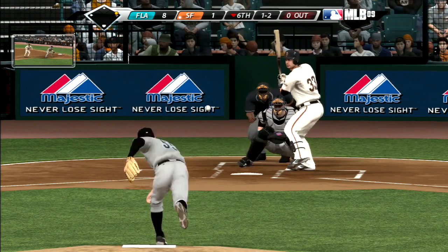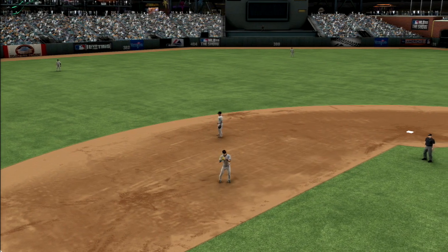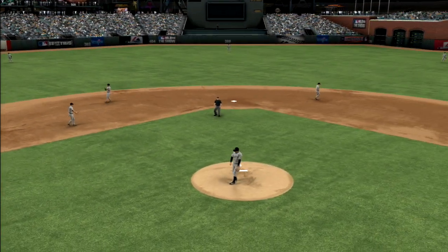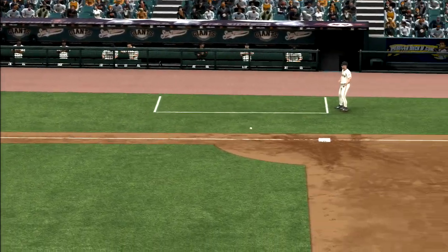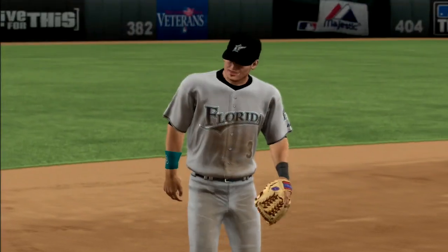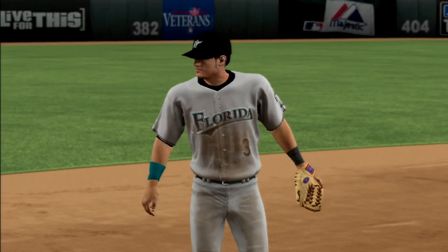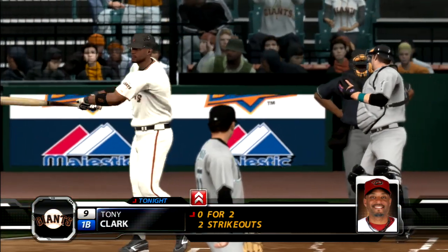Try again, 1-2. Swing, hot shot to the left side, but gloved by the third baseman for the out. Well, that's why they call this place the hot corner. Quick reactions that time to take away extra bases. Tony Clark will dig in, 0 for 2 with 2 strikeouts thus far.